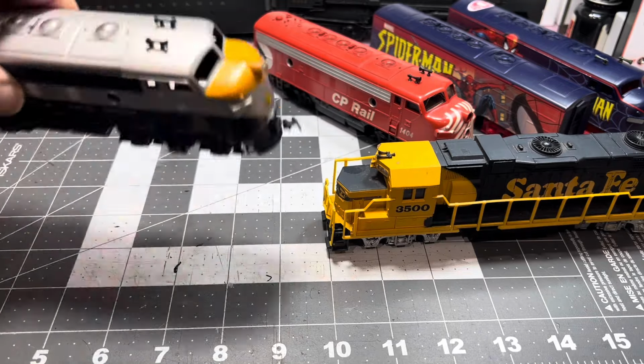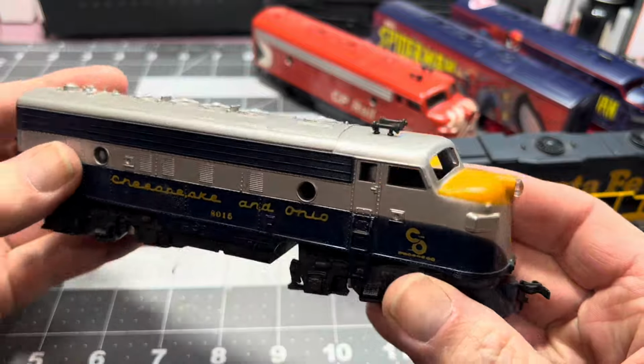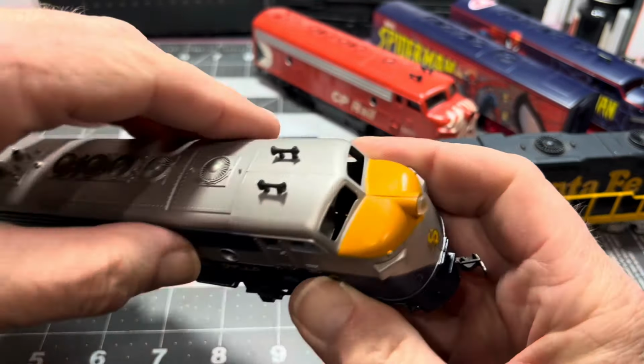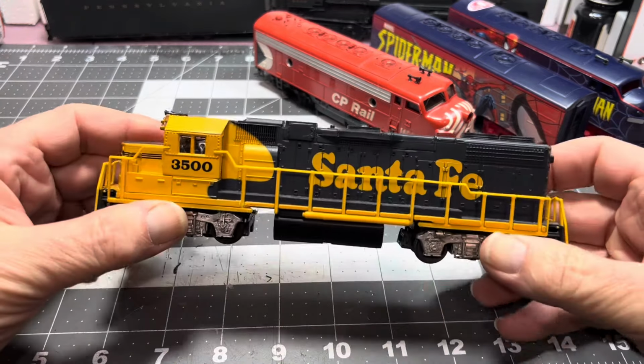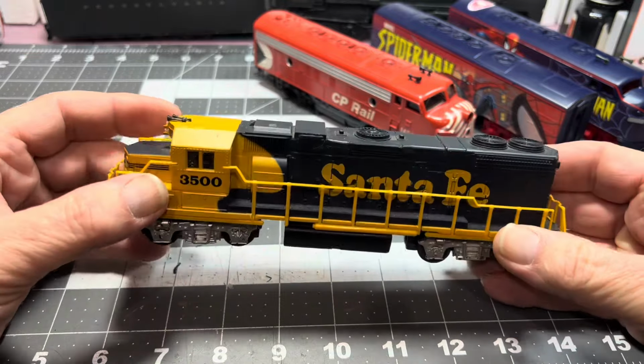Another F unit. I believe this is a Mantua, maybe. It's a dummy. Pretty good shape. Just needs some windows. Then there's this. I believe this is a GP38 or 40, whatever. It does not move. Doesn't make a sound.